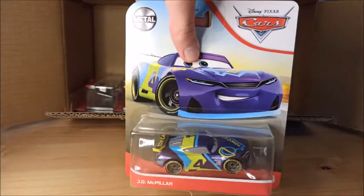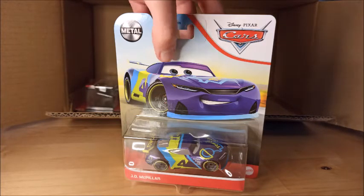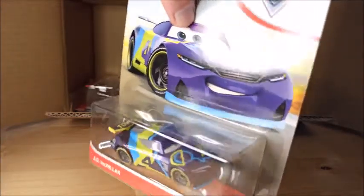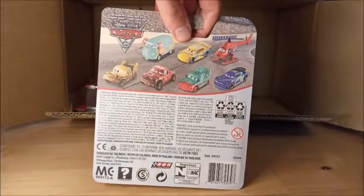So there is another next gen in the case, JD McPillar. He was a Target 4-pack exclusive in the next gen 4-pack in 2017. And in singles case C, he has had his first single release. I already have him because I got him in a Target exclusive 11-pack, which I bought online for a pretty nice price because the package was slightly damaged.